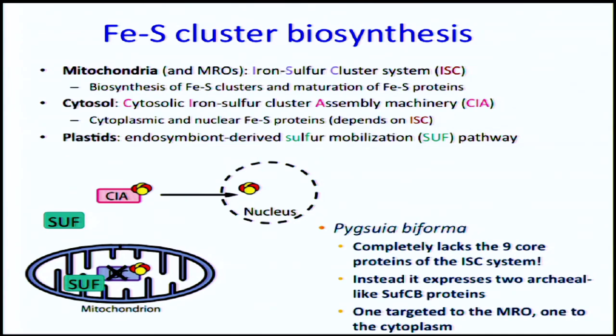So it completely lacks the 9 ISC core proteins, and we have extremely deep RNA-seq data that supports the idea that it really doesn't have those genes. And it does express 2 archaeal-related SUF-CB proteins. One of these has a mitochondrial targeting peptide, and we showed by immunofluorescence that it functions within the mitochondrion-related organelles. One is apparently cytosolic and can be shown to actually localize to the cytosol.